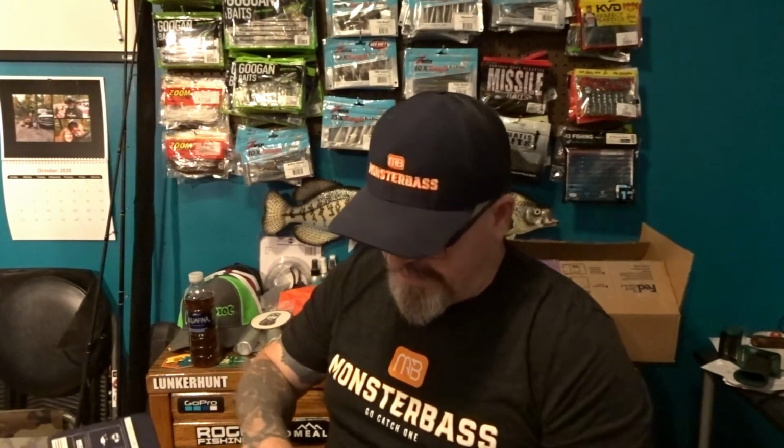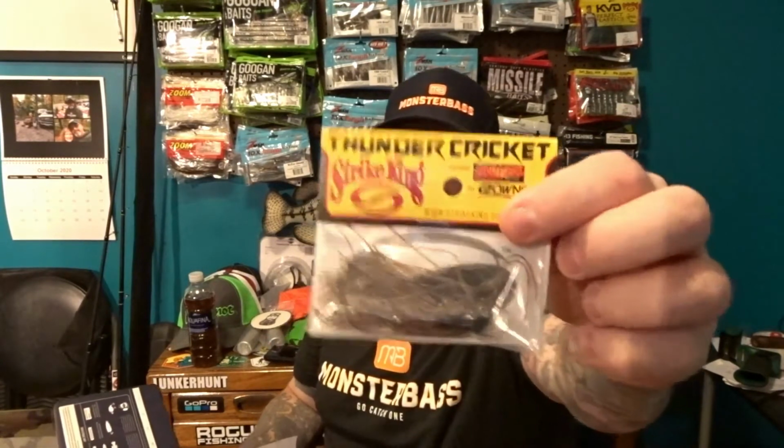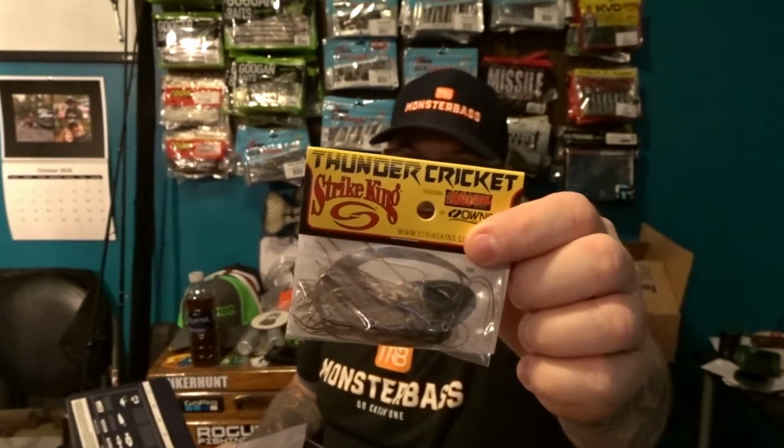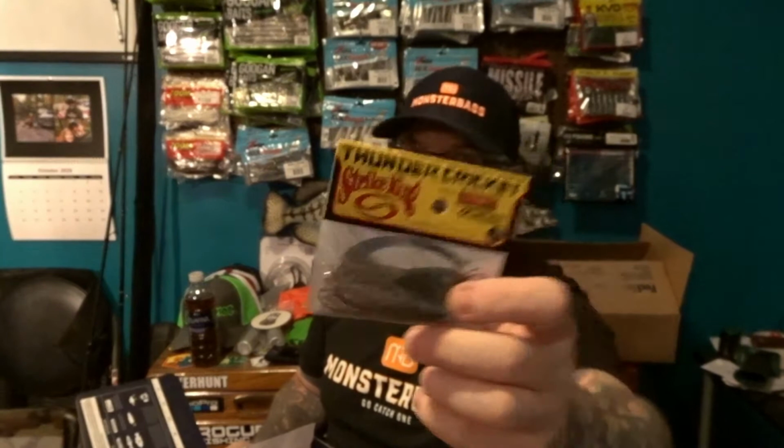Anyway, the first thing we got in here, and this is one of my all-time favorite baits to throw, is a chatterbait, and this is the Strike King Thunder Cricket. If you guys haven't tried these Thunder Crickets out, I know they cost a little bit more than some of the Z-Mans, but you know what? These things are money. I mean money. I throw a chatterbait year-round, and I love getting these Thunder Crickets because Monsterbass has been building up my Thunder Cricket selection. I throw the Z-Man's one as well, but these Strike King Thunder Crickets are money.